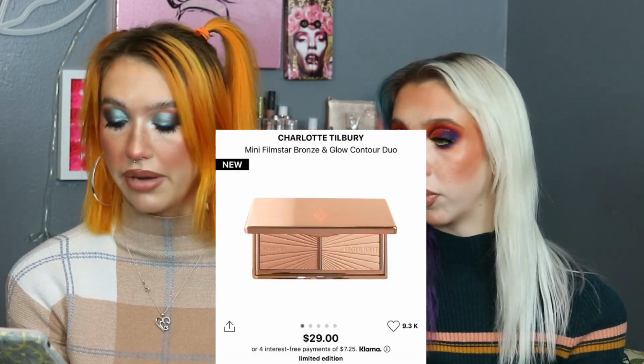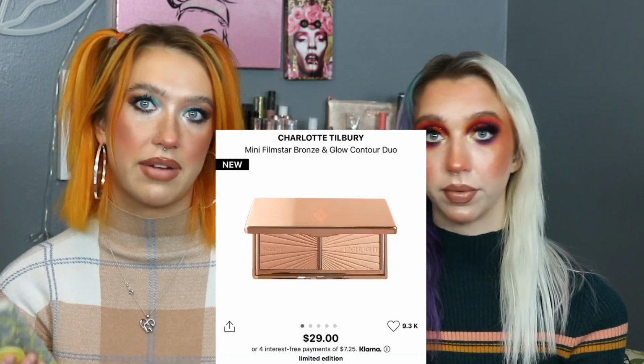I guess bronzer. Charlotte Tilbury came out with a mini Film Star Bronze and Glow palette, which I've wanted forever because everybody raves about it, and then some people say it's not worth it, some people say it is, but normally the people that say it's worth it are the people that I get the best recommendations from. They normally give me what I need.